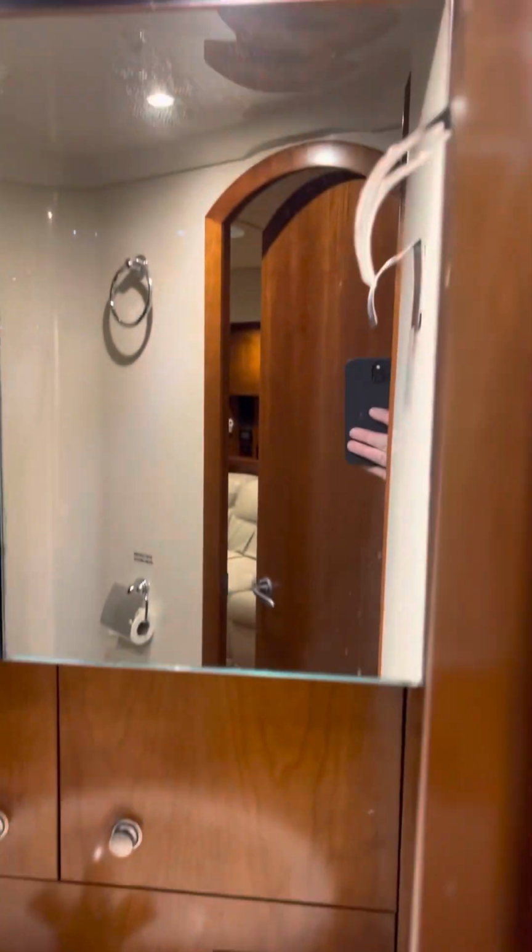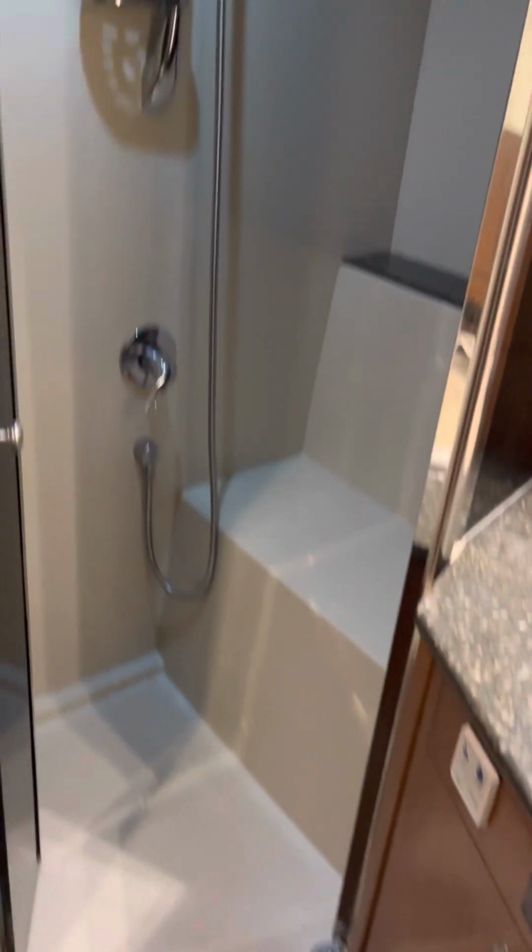Gonna head up to the forward V berth stateroom. Yeah, I don't see any stains, anything. No water protrusion. Smells good. Hatches, there's no stains or watermarks or any indication of leaks.